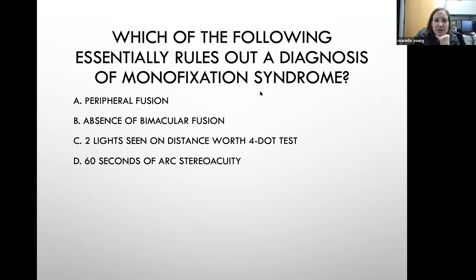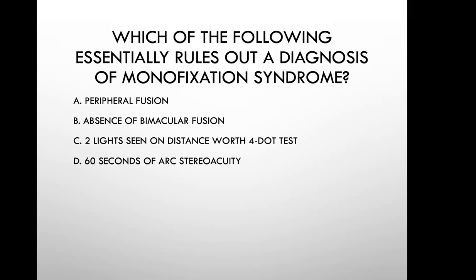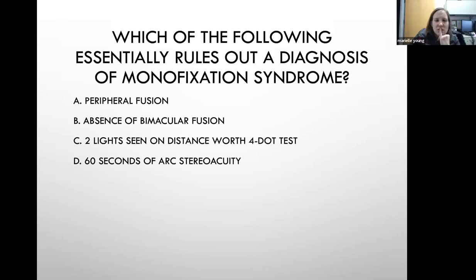And what about 60 arc seconds of stereo? They do not. No. They do not have that much stereo. They usually have much worse stereo than that.